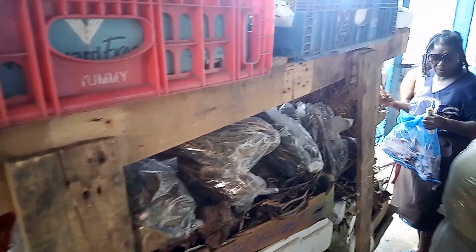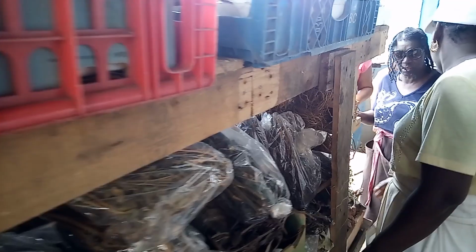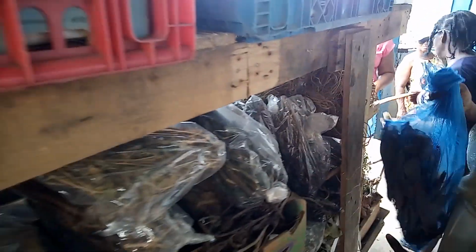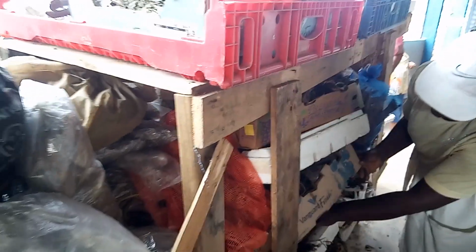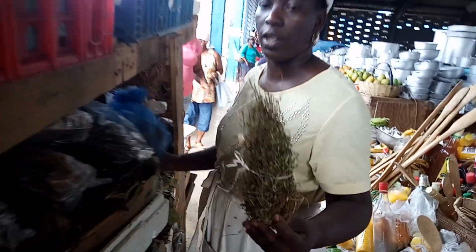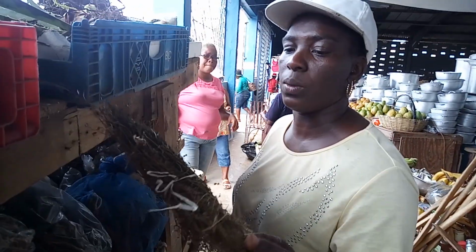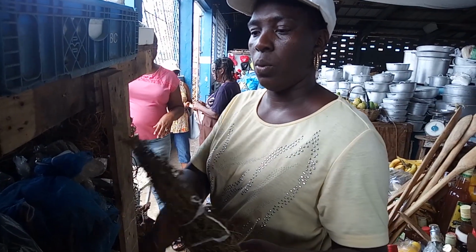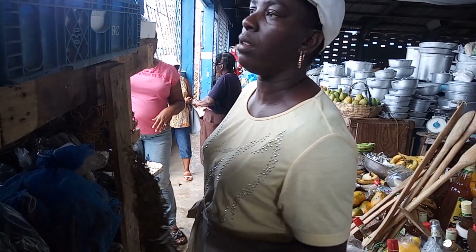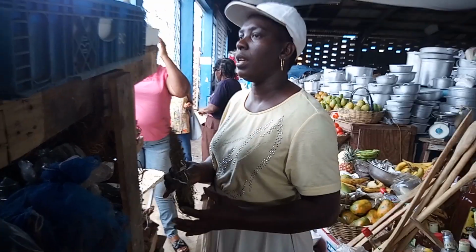Wow. Let me show you some from the Penny Royal. There's a lot of herbs here, my viewers. Any herbs you want, you just come here. Penny Royal is for infection in the body, black tubes and so on. You could use this to make tea. You could combine it with other herbs like vervain, dog blood, guinea hen.